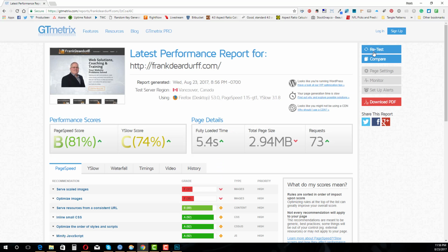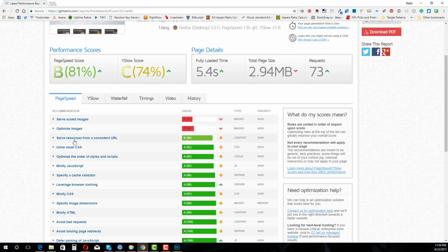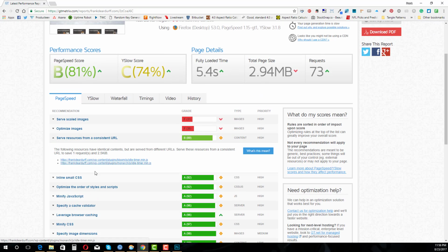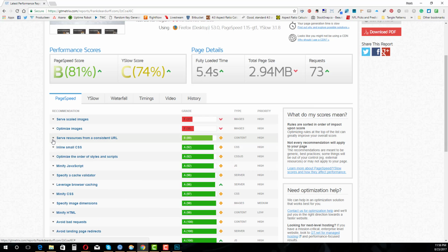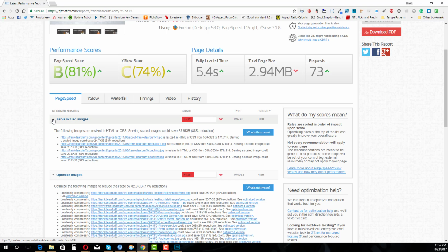You can see that I've increased it a little bit. I'm up to a B and a C. I think I can get that up just a little bit more. I know this one here is the resources issue with this plugin. That'll help. I still have some optimized image issues that I'll need to check out, and some server scaled images.